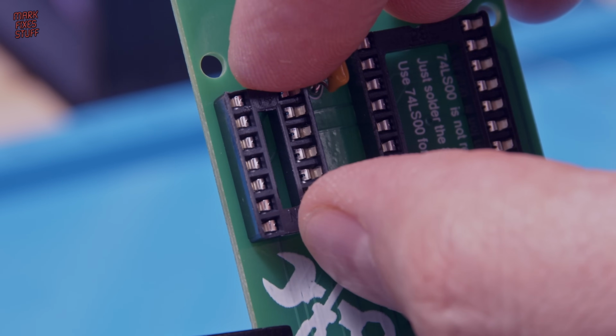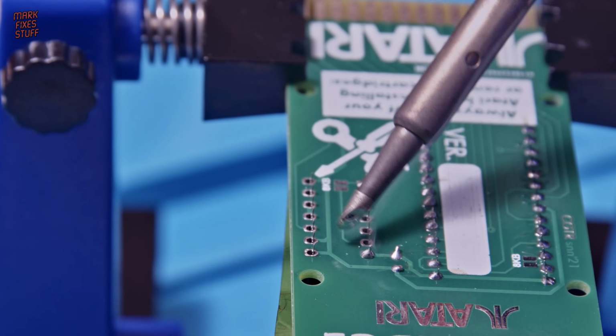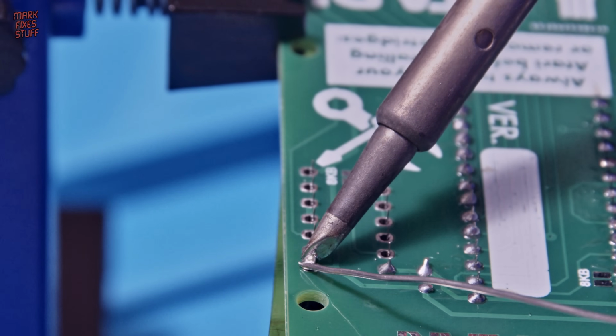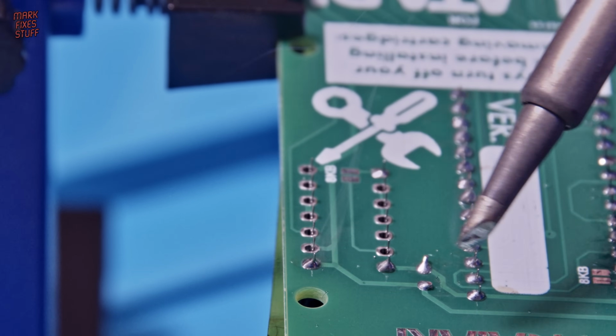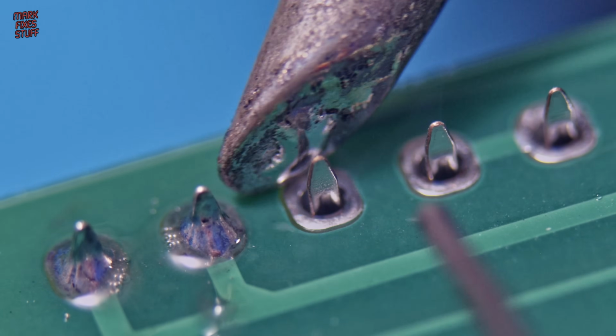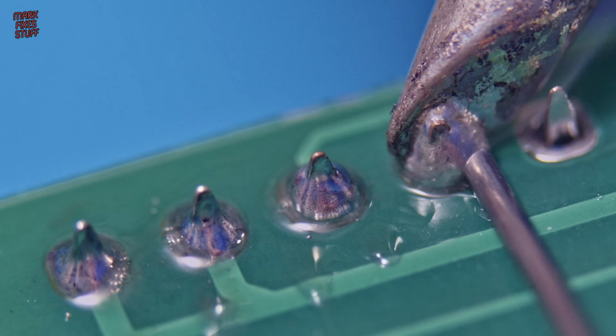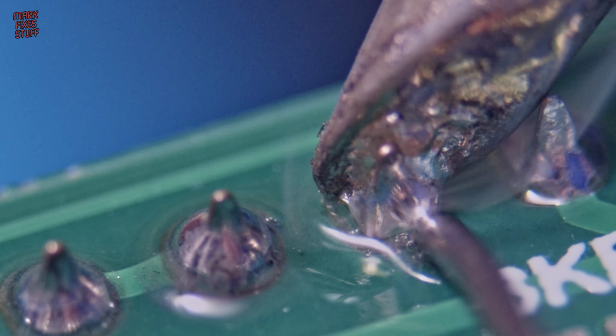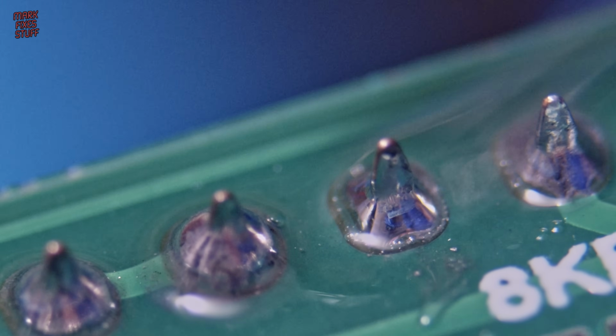It's a very simple build though, requiring only an EEPROM, a small piece of 74 series logic, and a single ceramic capacitor. Sometimes you just need an excuse to use those sexy close-up soldering shots. How can you not love that?